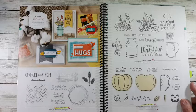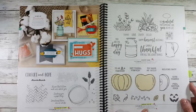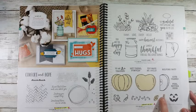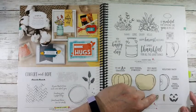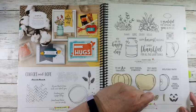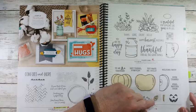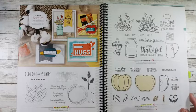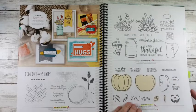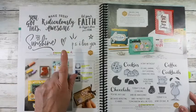Okay, Country Home's retiring. The Harvest Hello is retiring, as well as the Apple Builder Punch. I use the Apple Builder Punch. Sometimes I just used, for one of my cards, let's see, it was my February card class to go, the Sweet Strawberry bundle. And I made a pear out of the strawberry, and I used the punch to punch out a little stem and a little leaf. It's really cute. All right, so that's retiring, as well as the punch.